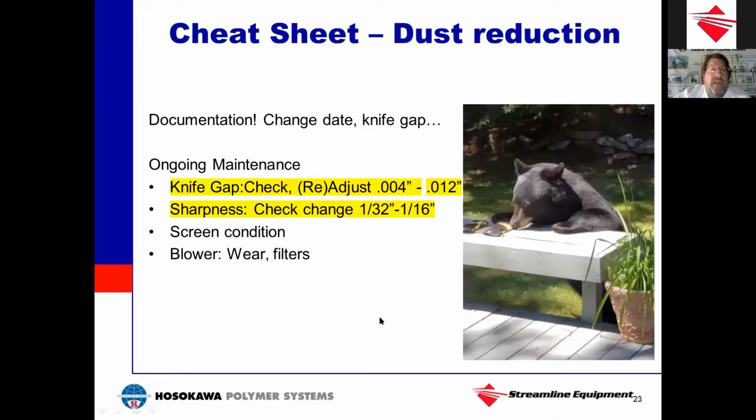So I just wanted to emphasize, there's some things that you can't change. The granulator you have, I mean, there's no sense in buying a new one if it works. The geometry of the granulator, things like that. So all that's kind of set. You can look at the RPM. If you want to make a change, you can change the RPM either through the sheaves or through the motor, like I mentioned. But the main things to check, and these are ongoing maintenance things, are knife gap and sharpness.